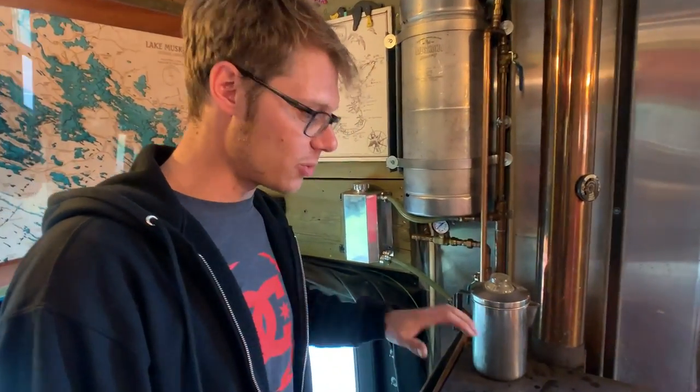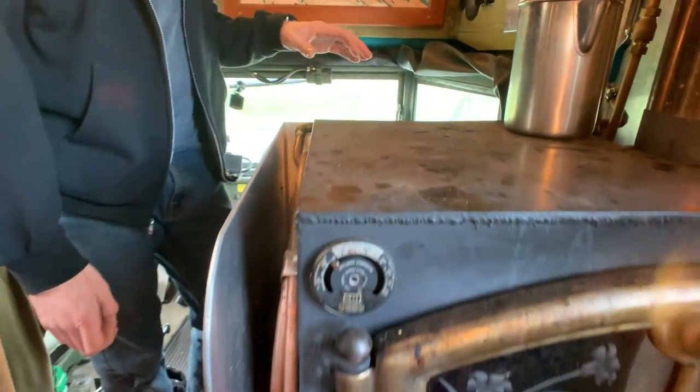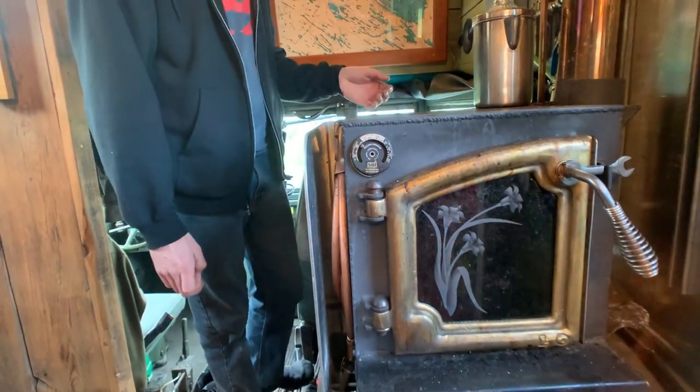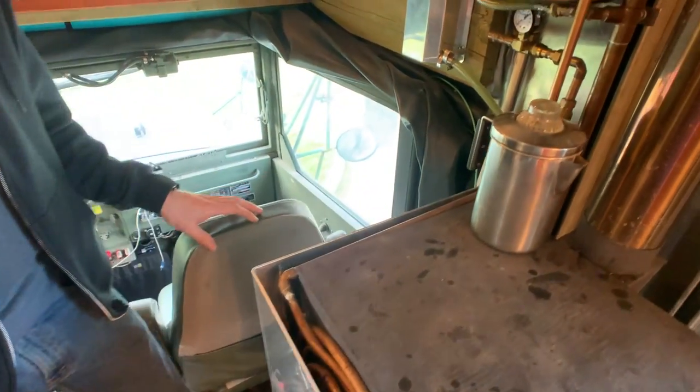This is the second wood stove I built for this truck. This will run 12 hours on hardwood. It's a little unique in that it's a hydronic system. It will heat my coolant and my hot water at the same time. And if I drive the truck, it also heats my hot water. This is a home-built system.